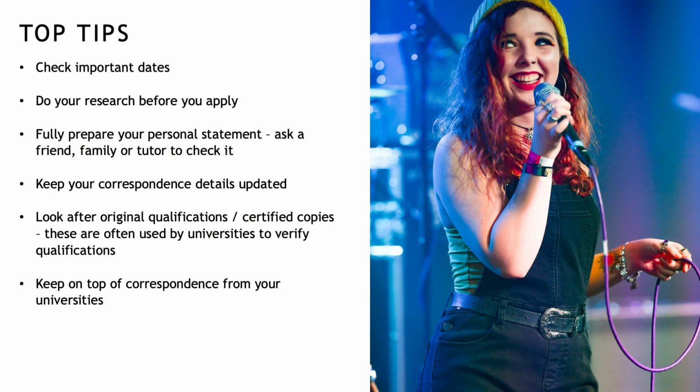Some top tips for you. Make sure to check the important dates, including your reply by deadlines. Do your research on the course and universities before you submit your application. Prepare your personal statement. Ask a friend, family, or tutor to read it and check it for you. Keep your correspondence details up to date and let the universities you've applied for know if you change any of your contact details. Keep hold and look after your original qualifications, as we will need these to verify that you meet the entry requirements for the course. And keep on top of any correspondence from your universities, as we will update you regularly.